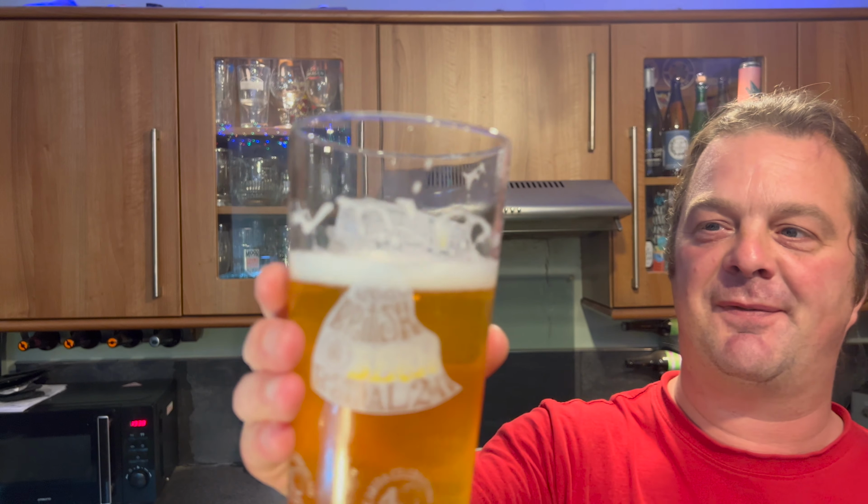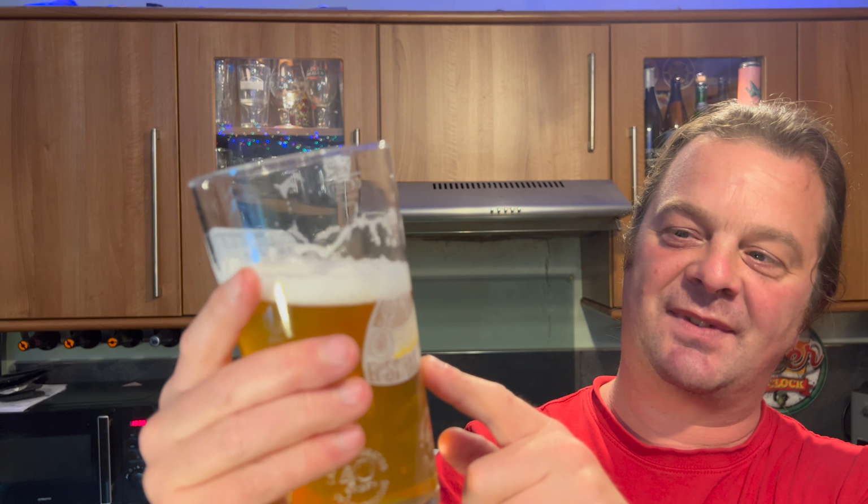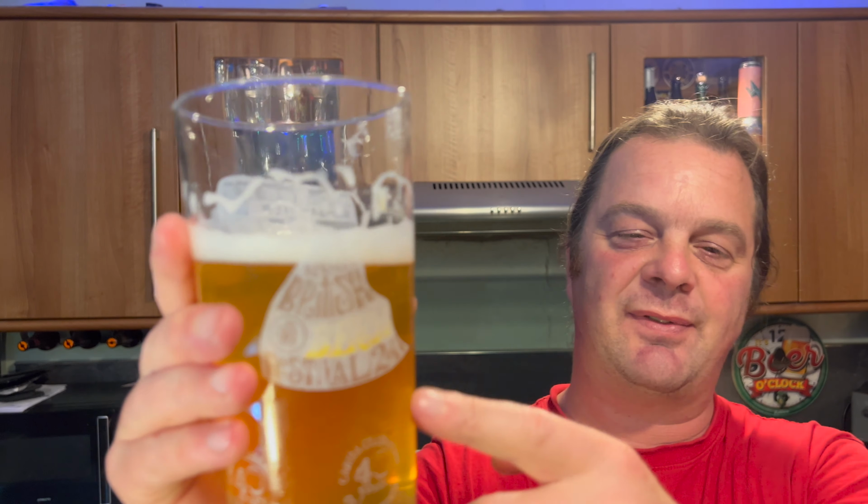So when would I have reviewed this beer? If I did this 10 years ago, it would have been 2012. So actually, I'm looking at the Great British Beer Festival glass I got here. This was from 2011. I think that was the first time I went to the CAMRA Great British Beer Festival in London in 2011. And what an amazing thing that was. What an amazing first time going there.